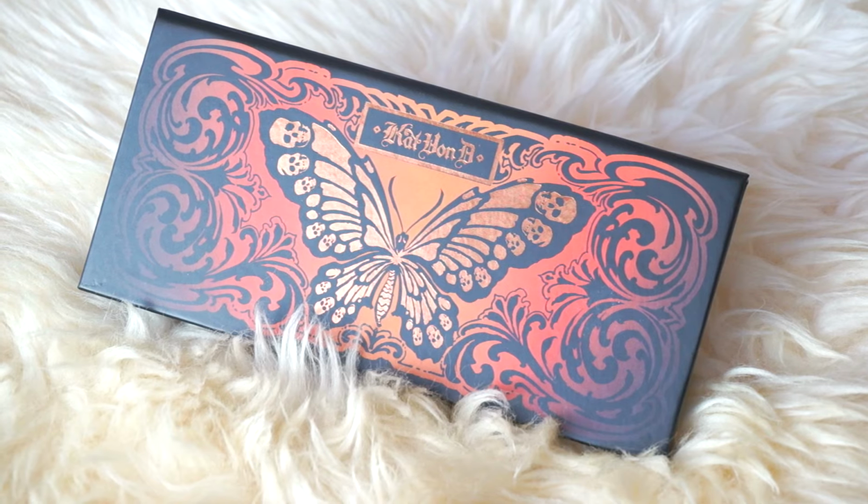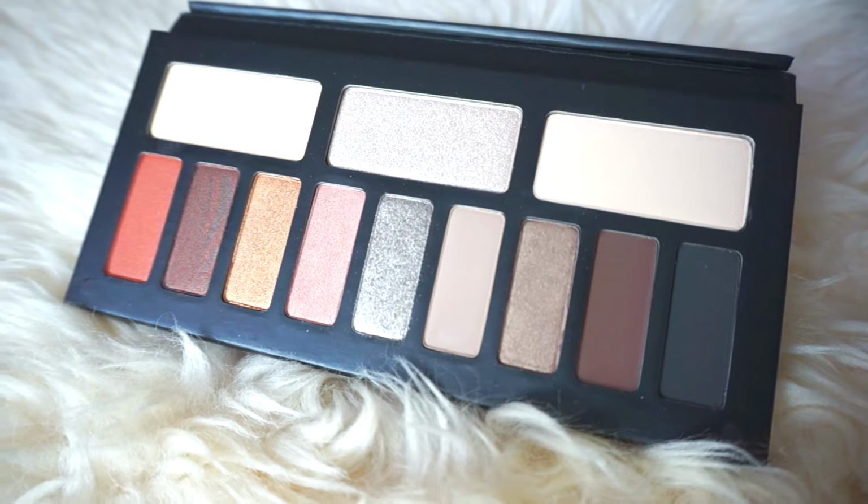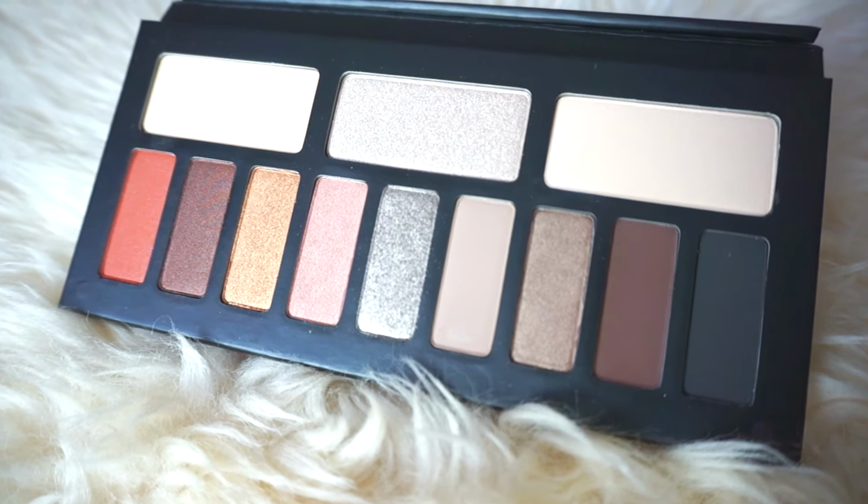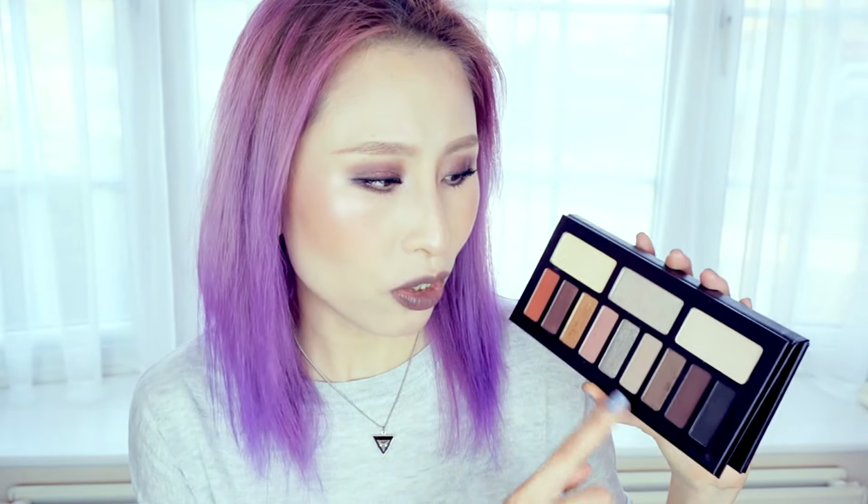So the first thing I can see here is the Kat von D Monarch palette. It is so beautiful. I love the packaging. It's so dark and seductive. The colour selection in this palette is so full and winter appropriate. You have lots of warm tone shimmer colours here, and then you got your staple neutral matte colours here. And you also have 3 of the kind of neutral highlighting colours on the top. And I absolutely adore the texture of these eyeshadows. They're so buttery and so pigmented.